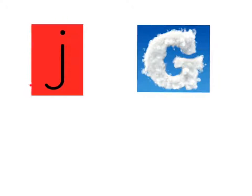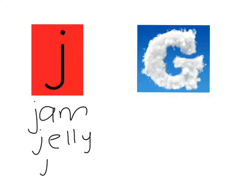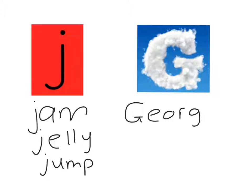The letter J goes j, like with jam, jelly, and jump. The letter G can sometimes go j, like with the name George and Georgia, and the word giant.